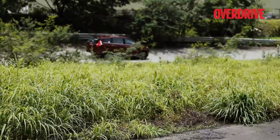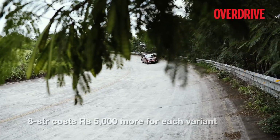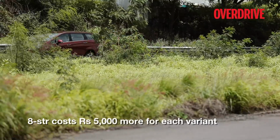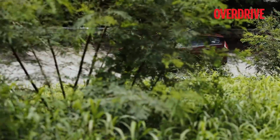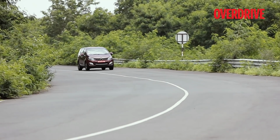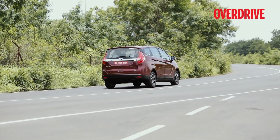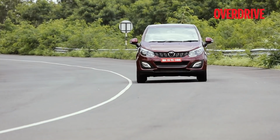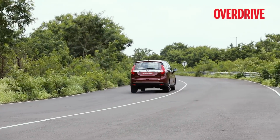Immediately, the Marazzo comes across as fresh and importantly like a new product, worthy of the long development it's seen. Styling is restrained yet eye-catching, while the interiors are well thought out and spacious. The driving experience too shows a fair leap forward for Mahindra. We're sure customers will notice and appreciate all this just like we did. All that remains to be seen really is how well the competition, especially in the shape of the new Maruti Suzuki Ertiga, shapes up.